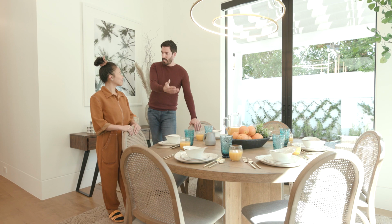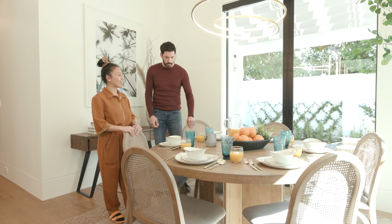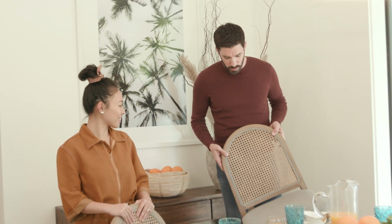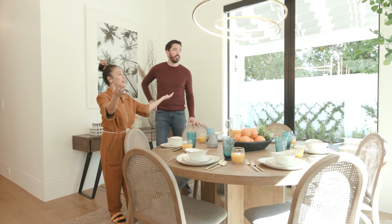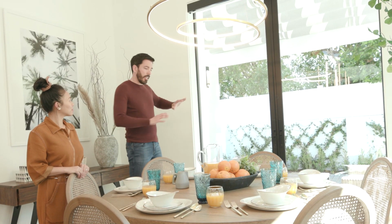And especially if a bonding moment for you and your mom is to sit down and have a little bit of breakfast, you want to have it looking great. These chairs are gorgeous. I love the mix of material as well, along with this beautiful round wooden table. And it just soaks in all the light here. The flow from inside to outside is great.